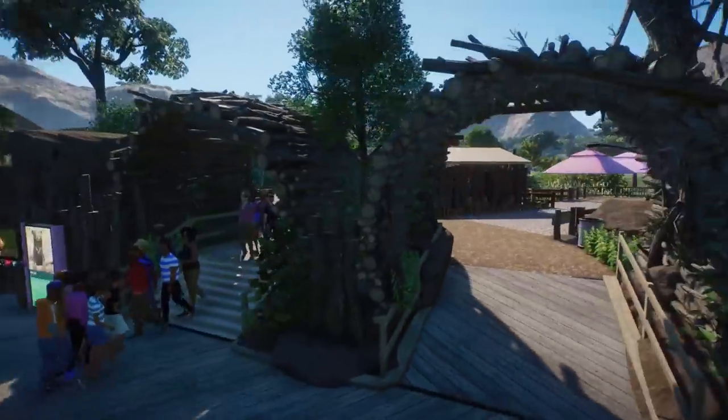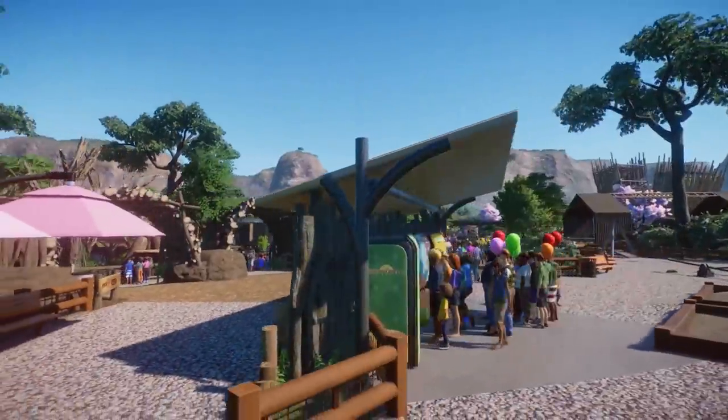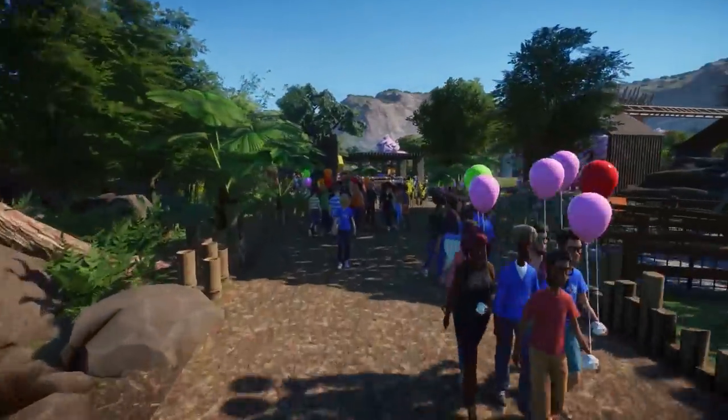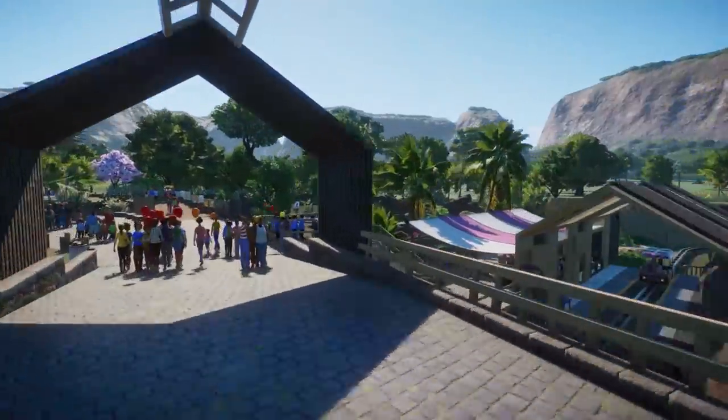Gosh, this is so beautiful, Bobson. Super inspiring. Thank you so much for sharing this with us. I'm really happy that you did. This is absolutely amazing.